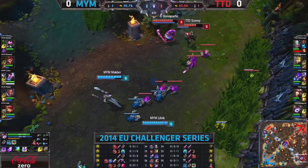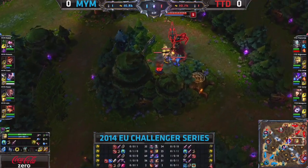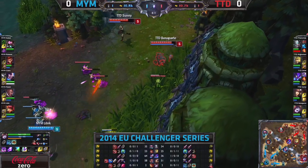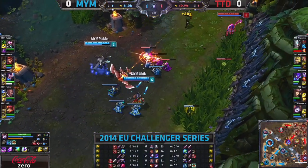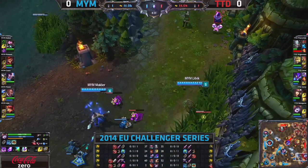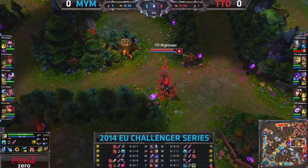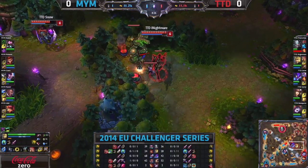It's not going to hurt TTD too badly since they were able to take that early dragon, but it is going to make this Lulu and Caitlyn have to play a little bit further back. Usually without that tower, they'd be very aggressive, trying to get their auto attack harass down. Yeah. But MYM, with the superior ward coverage, even though they don't have a turret, they're able to push it in. Well, here we go.